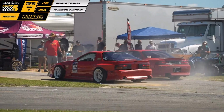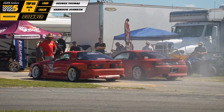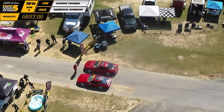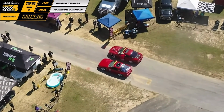It looked like Harrison Johnson did not make the same mistakes that George Thomas did. So maybe the judges are seeing something that we can't. But judges are able to utilize multiple camera angles. Got Harrison Johnson with the win for that one. There you go. Harrison Johnson's going to advance on to the top 32.